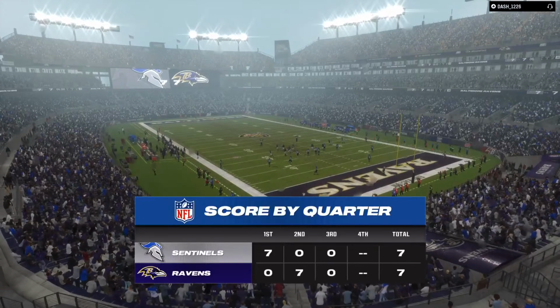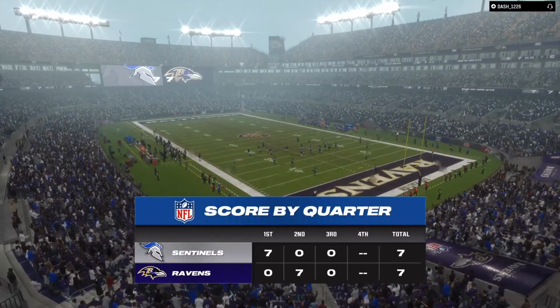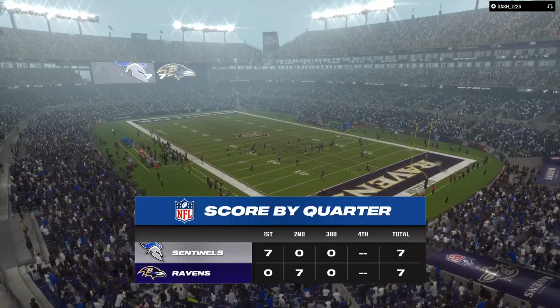So they'll get a little extra time to come up with their 3rd down play as we've played 3 quarters. We'll return with more after this.